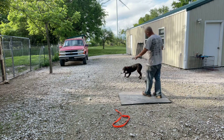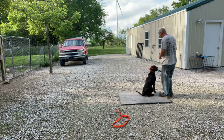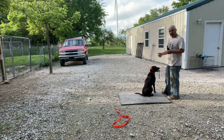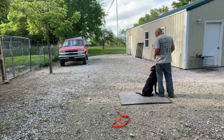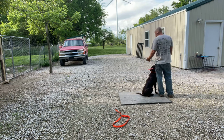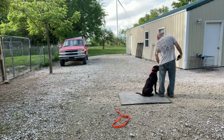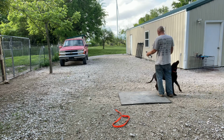Good girl. Good. So the other thing that blind retrieves do when we start going through this is it helps us shape very precisely how the dog is going to be received. Meaning, I'll be talking a lot about my hips. Give. So I'm using my hips to communicate with the dog which way we're aiming.